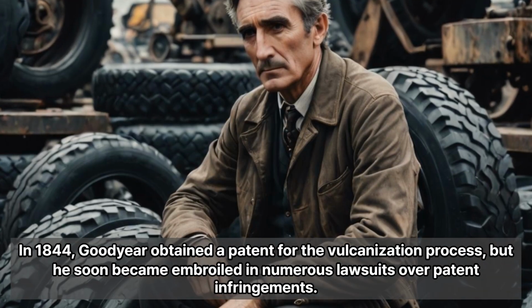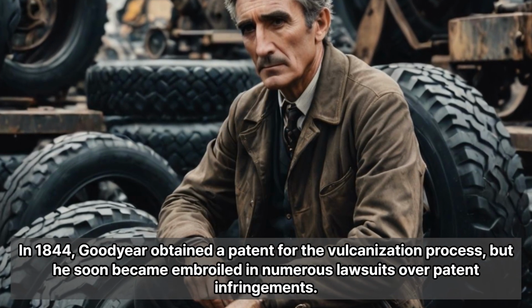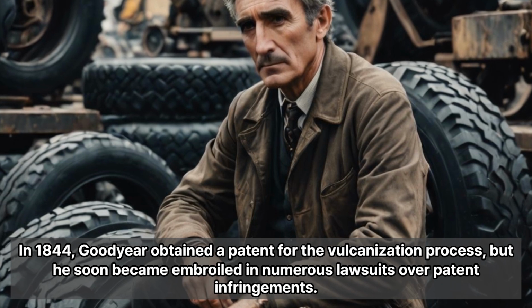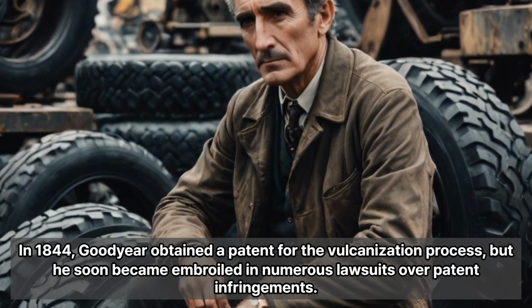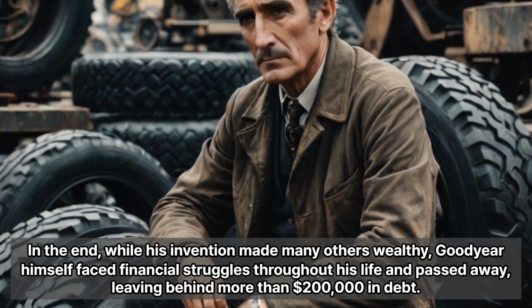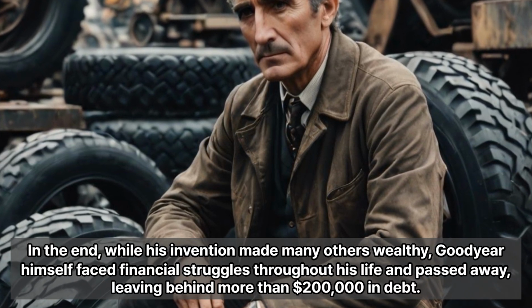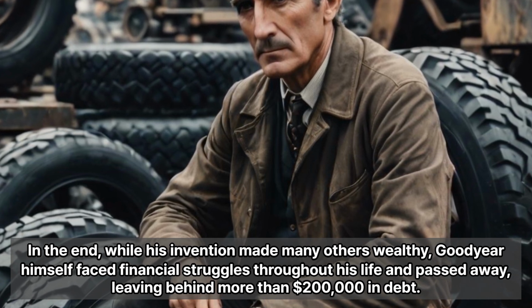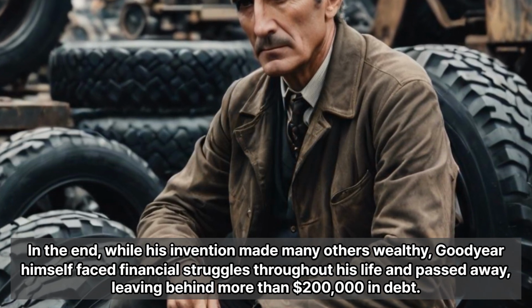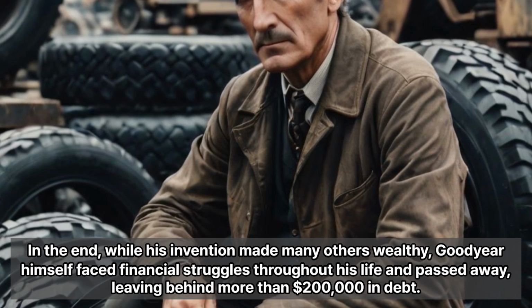In 1844, Goodyear obtained a patent for the vulcanization process. But he soon became embroiled in numerous lawsuits over patent infringements. In the end, while his invention made many others wealthy, Goodyear himself faced financial struggles throughout his life and passed away, leaving behind more than $200,000 in debt.